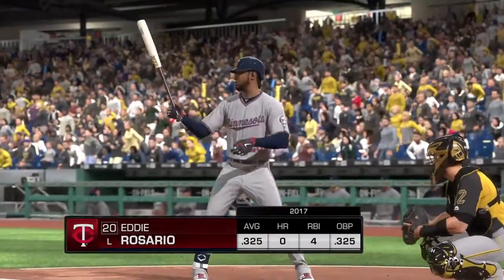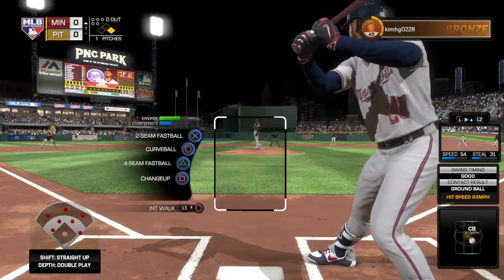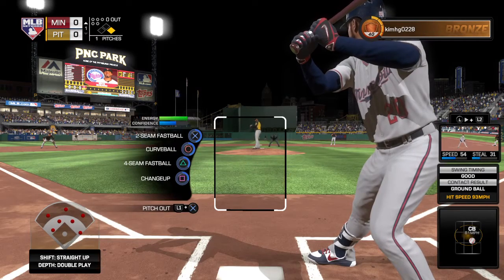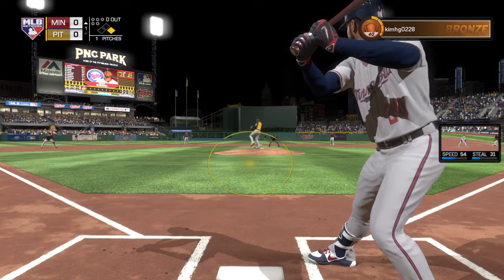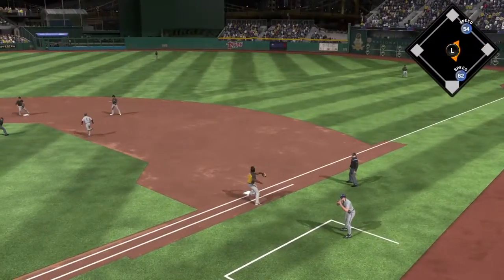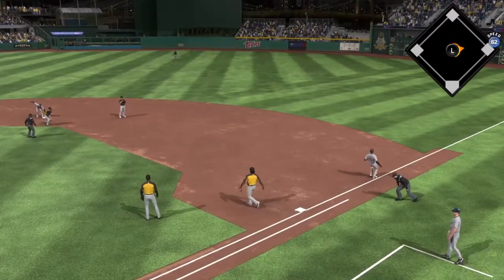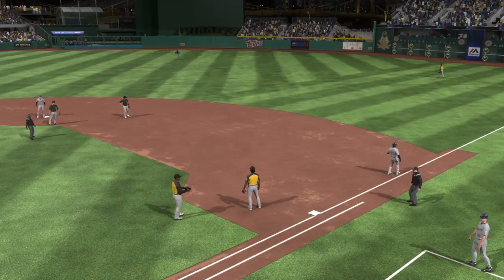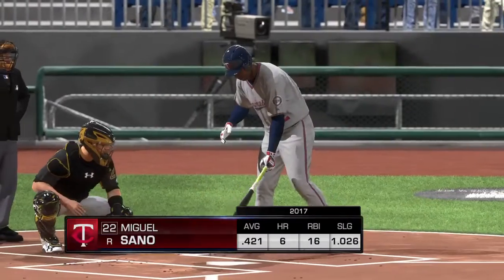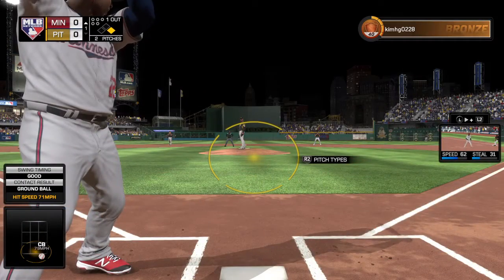Batting second. Into the box now, number 20, Eddie Rosario. And he's definitely off to a fast start in the early part of the season. Down the first baseline. To second for one. On to first, but not in time as he's in there ahead of the throw. Here's Miguel Sano.